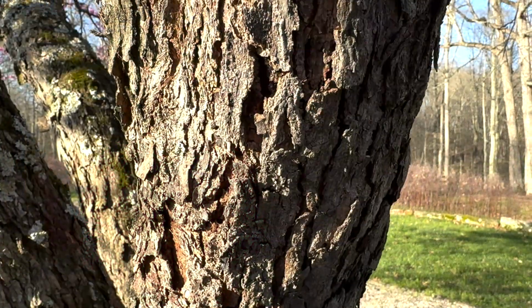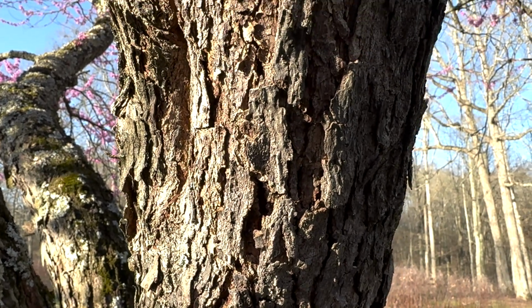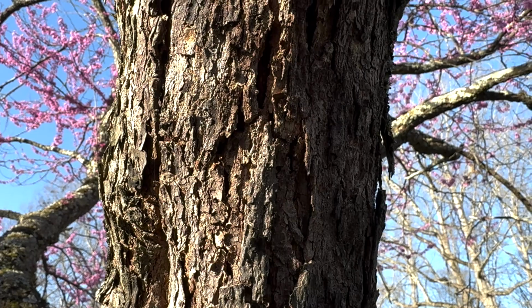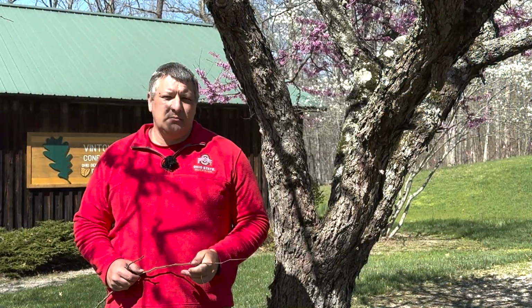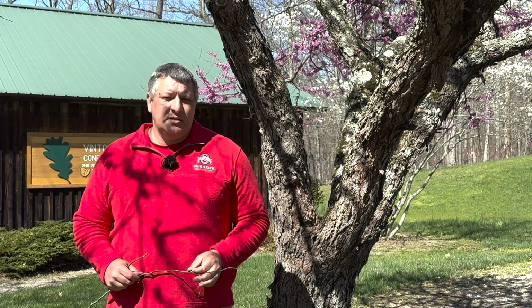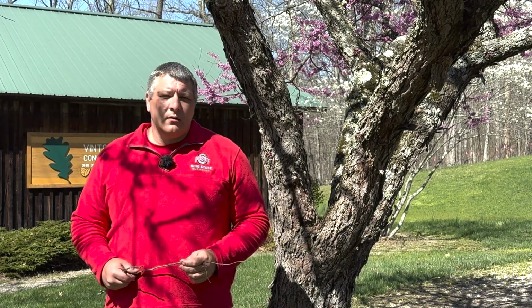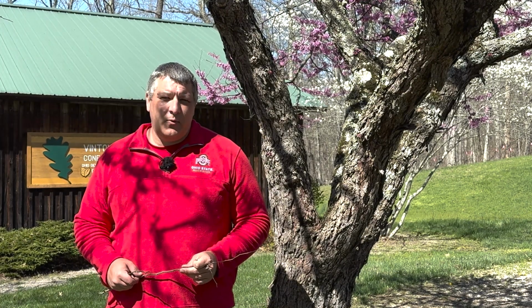The bark of Redbud is going to be somewhat of a brownish color, but it's going to be scaly and flaky. As this tree matures, and this is actually a fairly older specimen of Eastern Redbud that I'm standing next to today, this is a tree that should get to around 40 feet in height at max and maybe 8 to 10 inches around in diameter. There are no really commercial uses of Eastern Redbud from a timber standpoint.